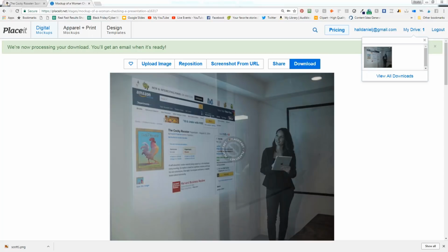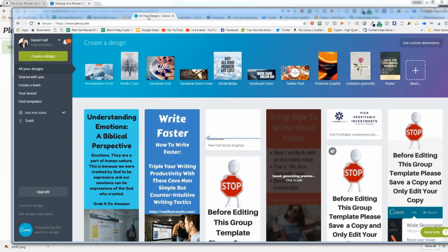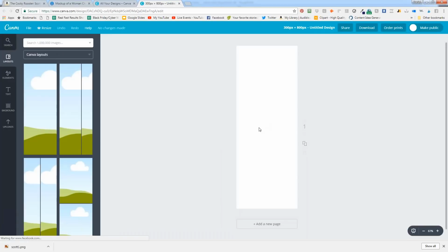Okay, so now we've got a really cool start of the image. Now the next thing I want to do is introduce you to Canva. Canva is a free program. We actually have training on how to use it, but I'm going to very quickly show you how to make one of these. We're going to go to the same size that we had said earlier, which is 300 by 800 pixels, and hit design. And here is our nice bookmark size image.